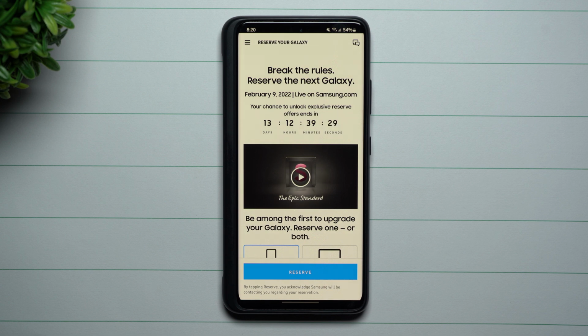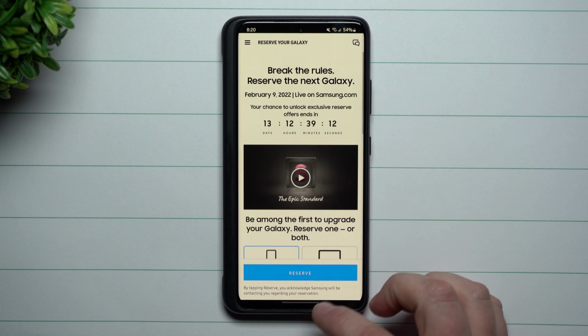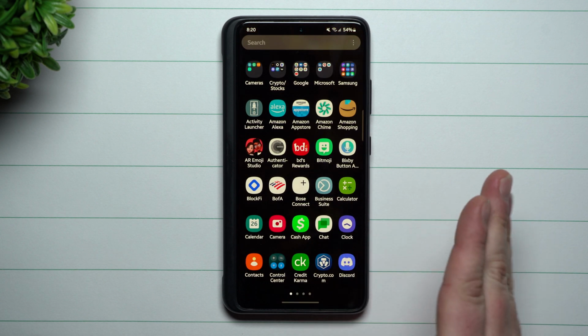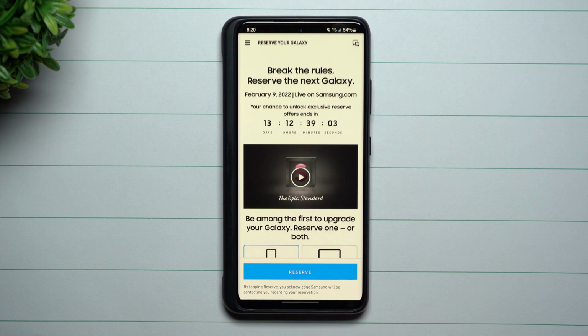Today we're going to talk about the upcoming Samsung Galaxy Unpacked that happens on February 9th, and there's only 13 days left in order for you to save additional savings to pre-order not only the Galaxy S22 series, but also the Galaxy Tab S8. Now, where you're able to find this is you can take a look at Samsung.com, or simply on your mobile phone, just go inside of your Shop Samsung application.